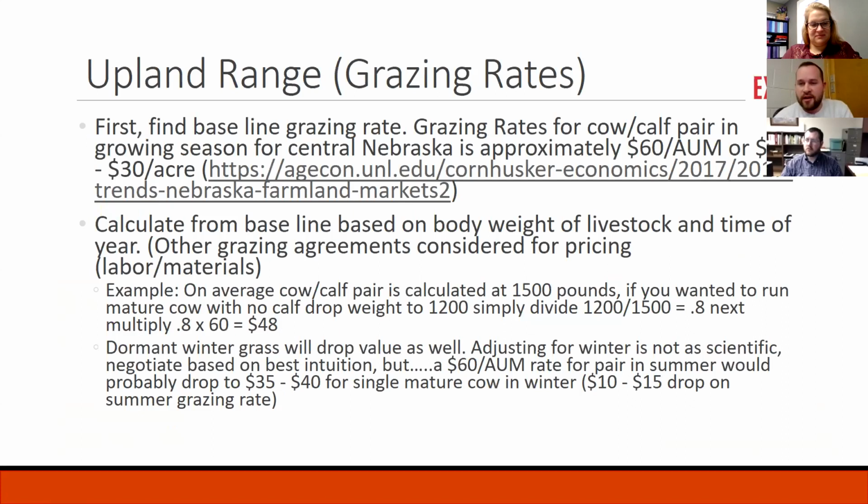So what happens if we have a set of livestock that's not a cow? Say we have some yearlings or smaller. How do we change the cost of that? Remember that how much an animal eats is directly proportional to the size of the animal. So if we have a 1,200-pound cow and we're averaging a 300-pound calf, that's 1,500 pounds. Let's say we have a dry cow during the summertime. We're taking the calf off. That's only 1,200 pounds. You simply take 1,200 divided by the 1,500, which equals 0.8, and you multiply it by that cost, $60, and that gives you a new cost of $48 a head.